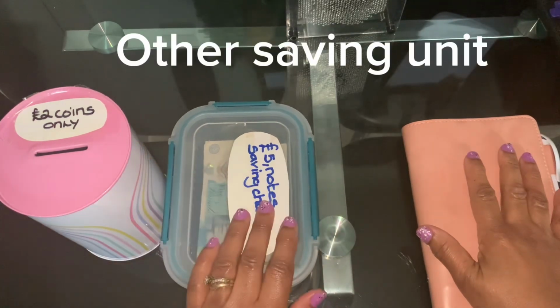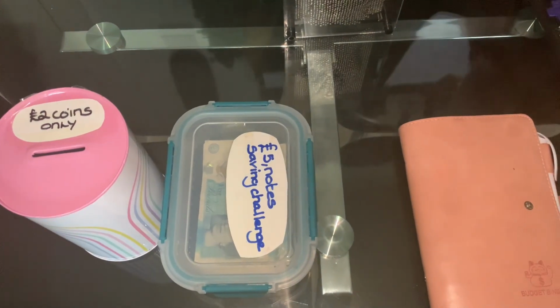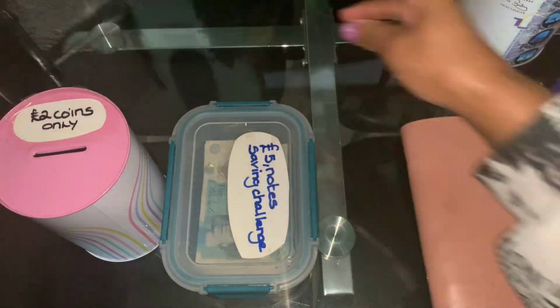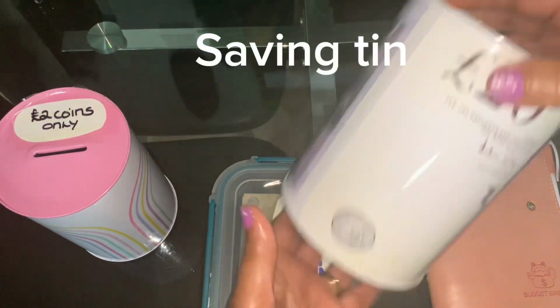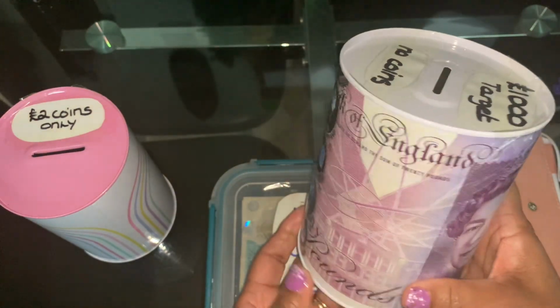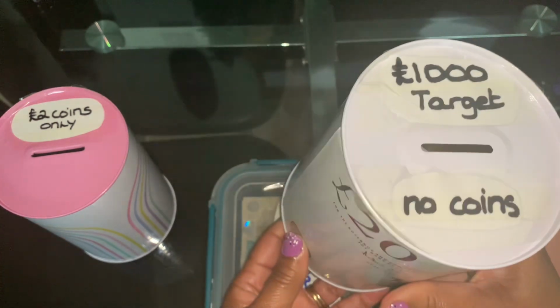I'm just going to move it forward. Let's move that out of the way. So I have this saving tin, and I spoke about this recently, in the first and second video. This is my 3rd video, and the £1,000 target.